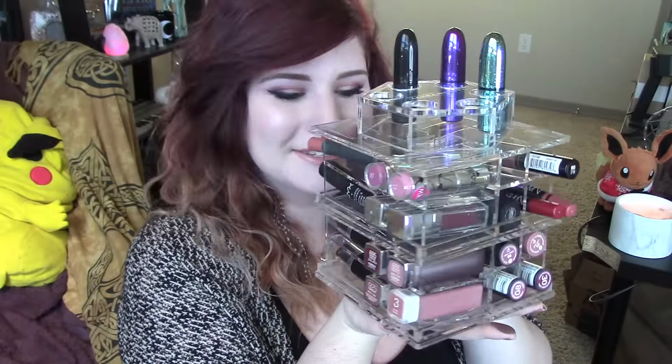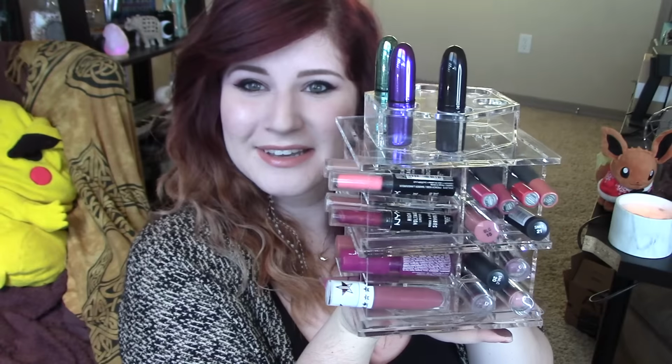Next thing I have to handle with a lot of care because it can fall very quickly. So this is my Zahra Beauty mini lipstick organizer. And as you guys can see here, it spins. It's fancy, right? I think so. I got this off of the Zahra website.